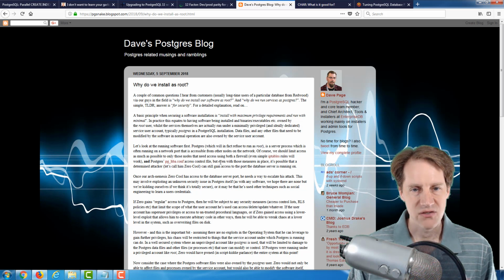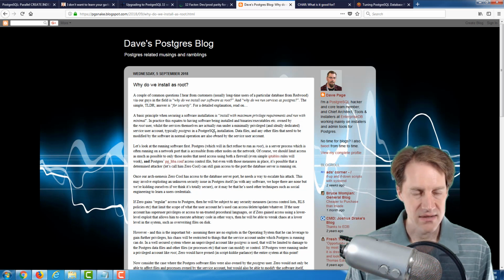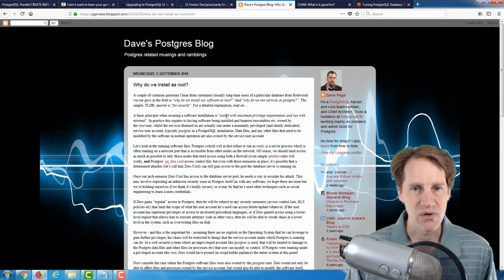And basically, Postgres gets installed as root so that as many of the files are owned by root. So if the Postgres user, for whatever reason, gets compromised, they can't modify the actual code or expand their attack to other areas of the server as much. And why run the service as Postgres? Because they own the files, and again, it minimizes the extent to which a compromise of that service will impact the server as a whole. And he says, quote, "A basic principle when securing a software installation is install with maximum privilege requirements and run with minimal." So if you've ever asked those questions about this, definitely a relatively short blog post to check out.